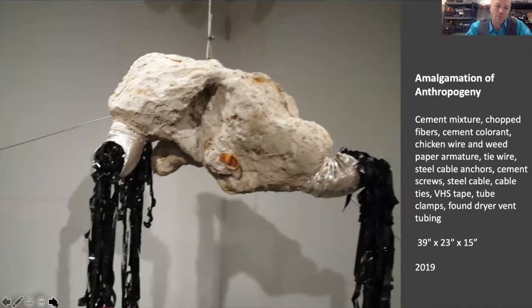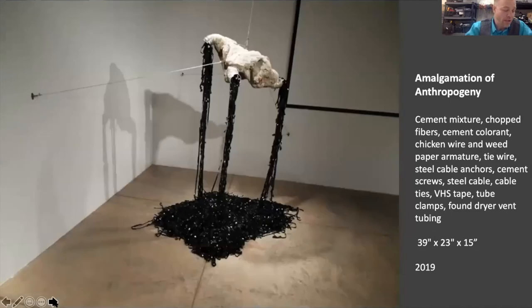So like I said, this is an outmoded material. And this shows how we continue to pilfer our environment for materials to create items that we use for a short amount of time, just to be thrown away when we come out with the newest technology.